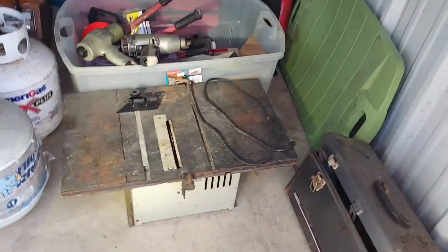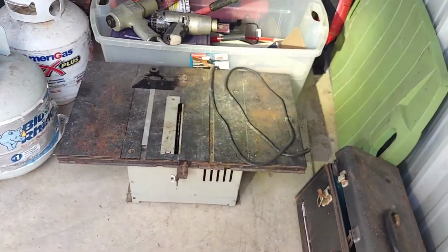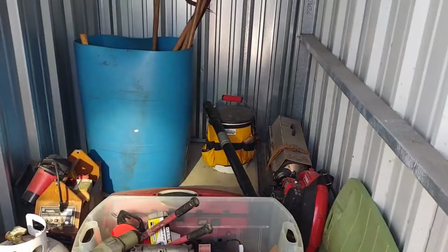It doesn't look any good. Something for everybody in there. It might be the bottom of the bucket in the toolbox. You never know. All right, what do you give this unit now?